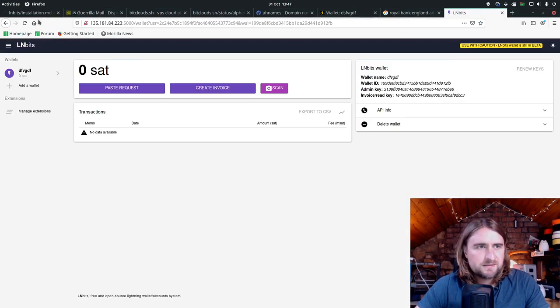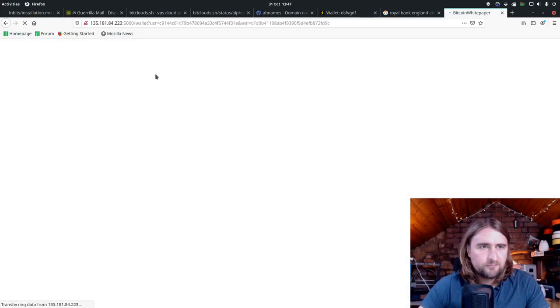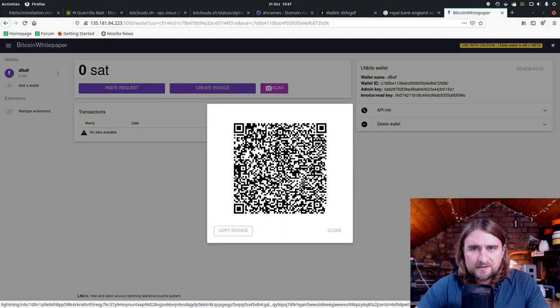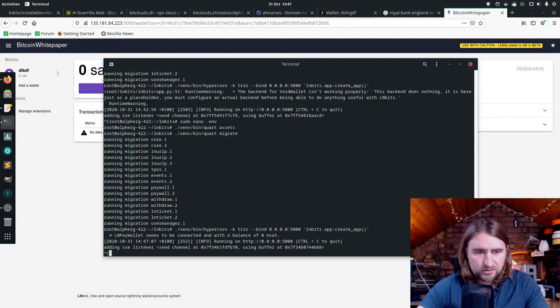Then let's go back to our LNbits install. I'll need to make a new wallet again because I've made a new database. I should now be able to create an invoice for an amount and it should generate an invoice. There you are, cool. So it's plugging into the LNPay API and that's working. Great. You can Control C that.